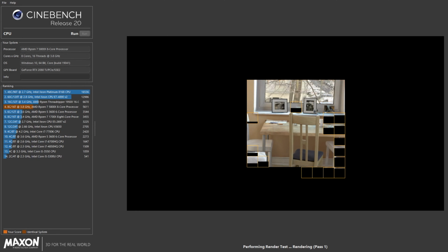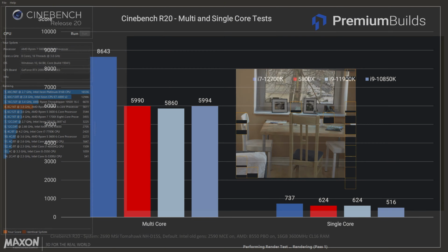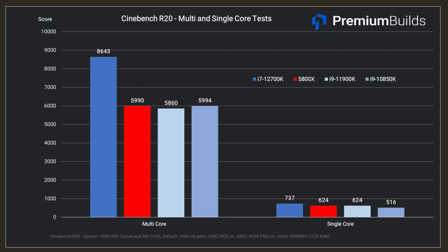Cinebench R20 is a test of single and multi-core performance whilst rendering a scene. It's almost entirely independent of memory speed, which allows us to isolate raw CPU performance. The i7-12700K clearly brings its core advantage to this test, with 12 physical cores overwhelming the 10 cores of the 10850K. Running a single core test demonstrates the performance of the single P core. The score of 737 points is a clear 100 points above that of the other 3 CPUs under test.